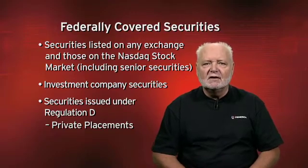Now let's explore a couple of these. Let's say that we have the city of Atlanta, Georgia, who wants to sell some new municipal bonds in Alabama. Are they considered federally covered? They are. What if the city of Atlanta wanted to sell some new municipal bonds in the state of Georgia? Would they be federally covered? No, they're not.